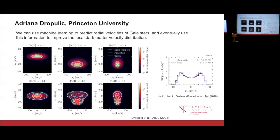I think the best way to see that is in this plot, because I didn't talk at all about the white dashed lines in this plot, but that's just the network prediction without considering the uncertainty values. You can see the network is quite overconfident, is what we would call that, when you're just looking at the white dotted contours. And when you actually sample over the errors, you end up with something that really reproduces the truth distributions. And that's something we can do when we apply the network.